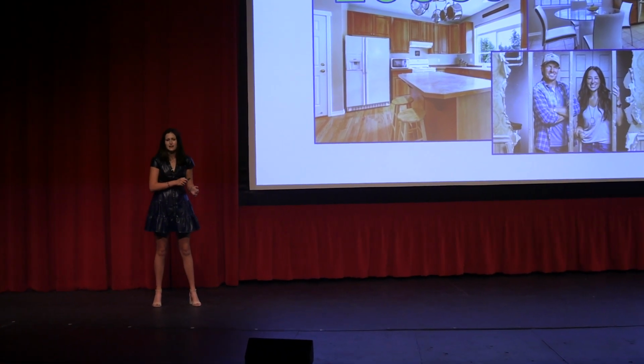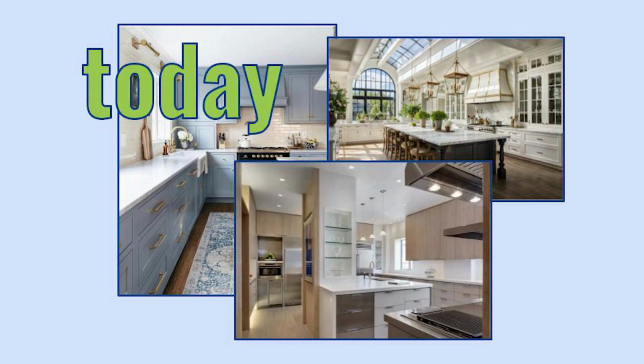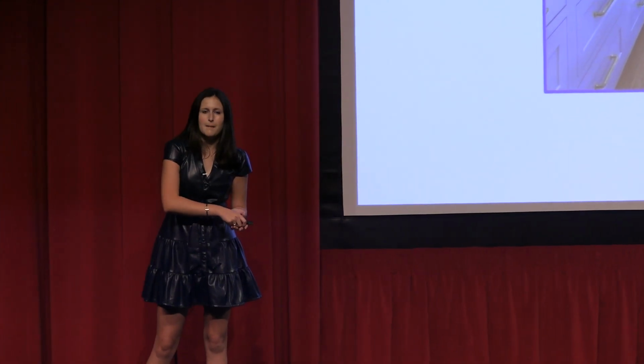But as we move into today, we can see that people want more separation within their homes, or a more closed floor plan. People are putting up walls and doors to separate themselves from the noises of the house, and this is functional because it allows for people working from home to have a more designated space. But could people still want the separation between work and home, even if they are working from home?